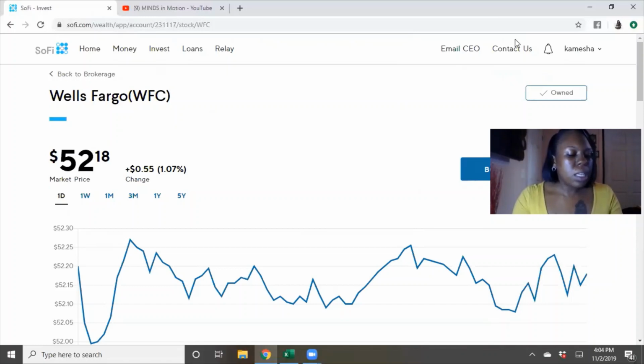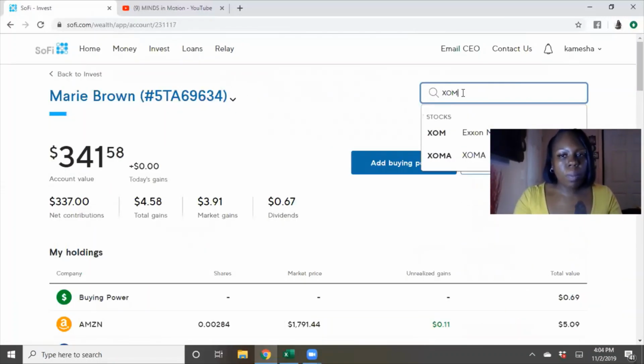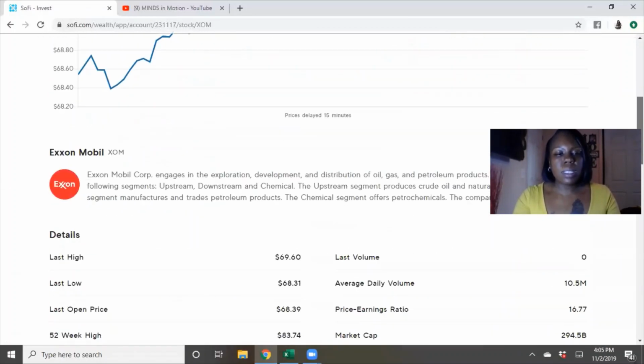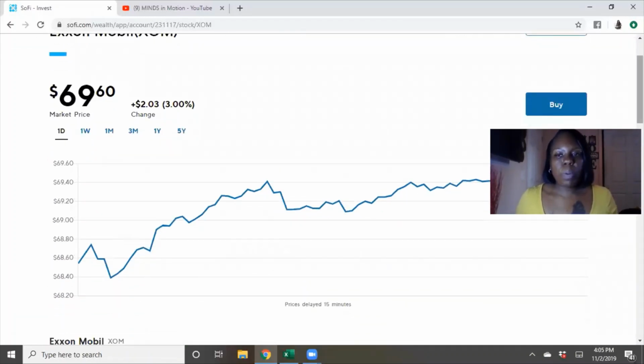And last but not least, the last company that I want to talk about that has an ex-dividend date this week is ExxonMobil, ticker symbol XOM. And ExxonMobil, they're in the industry of basic materials and also the oil and gas industry. They're currently trading at $69.60. I currently do not have any position open in ExxonMobil, so I will be starting a position in ExxonMobil this week. As you can see, I have not bought any portion of shares in ExxonMobil, but I'm pretty sure a lot of you are very familiar with ExxonMobil.